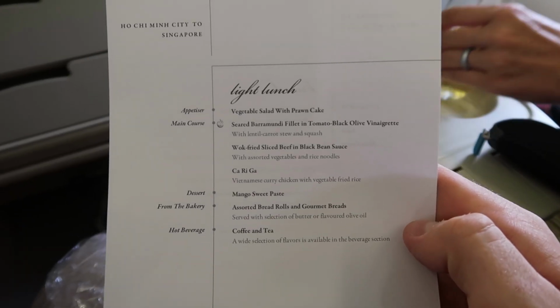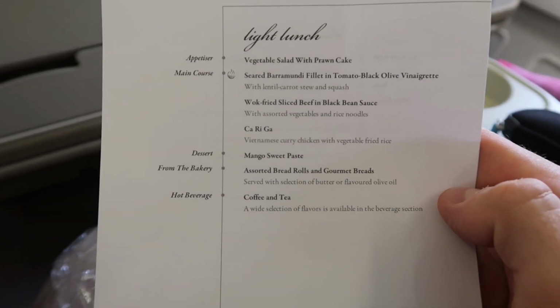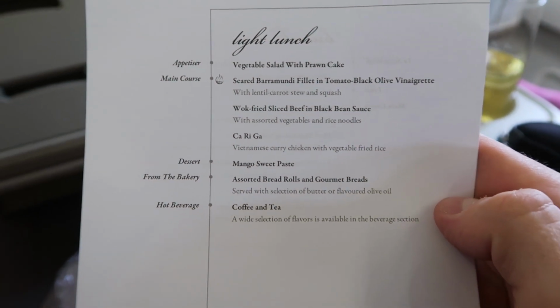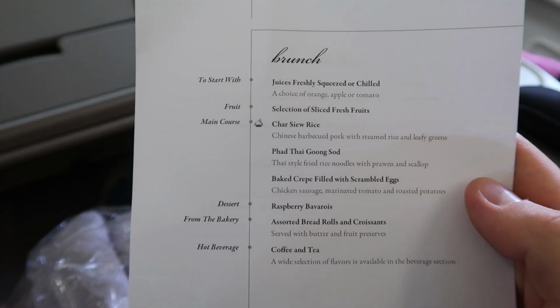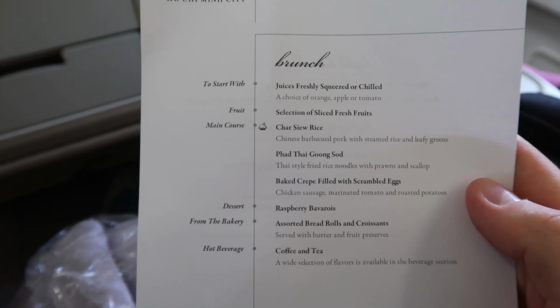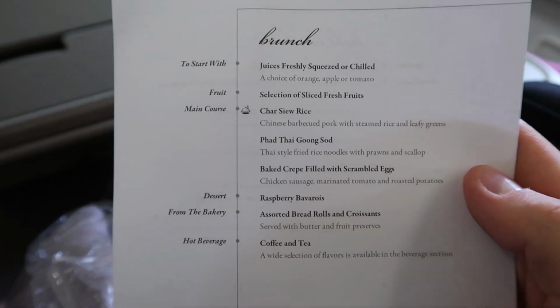Because we're on a shorter flight, Ho Chi Minh to Singapore, we get a light lunch. We'll get an appetizer, main course, dessert, and then there's rolls and a hot beverage. It's basically just enough time on our flight to even eat, because it's only 2 hours long. So that's pretty impressive. For the other way around, when it's returning to Ho Chi Minh City, they have a brunch. So that would have been on the way out here, just for the record.